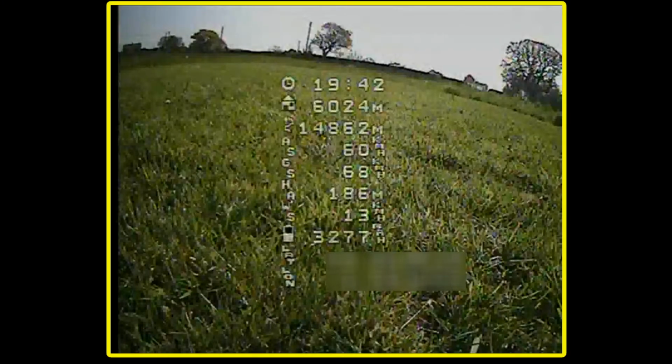Stats up on the screen. Total flying time 90 minutes 42, 14.8 kilometers. Farthest from home 6.02.